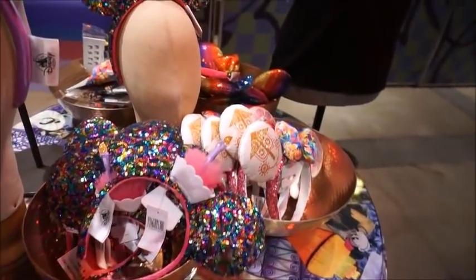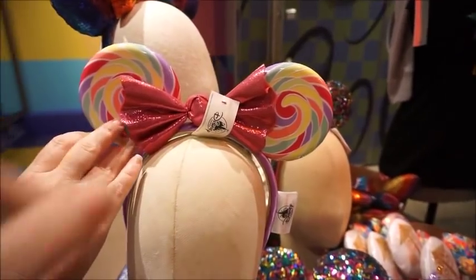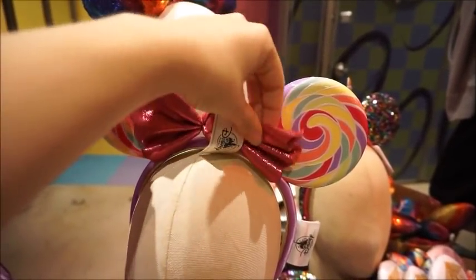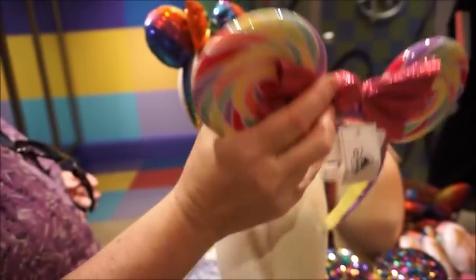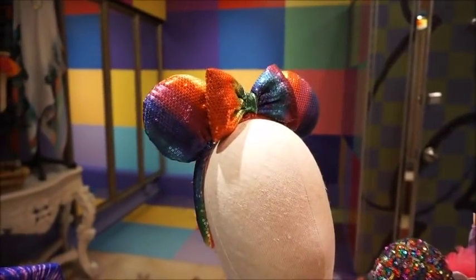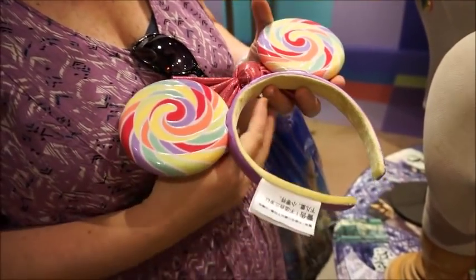Okay, these are weird because they are like cellophane wrapped plastic. Yeah, I heard they were plastic. They're different from the ears, but that makes sense because it's a lollipop. It's not supposed to be soft fabric. I think they're really cute. And they're definitely a lot more pastel in person. I thought they would be maybe more bright, like the rainbow candy ears. But I think those are really sweet. That's just really cute.